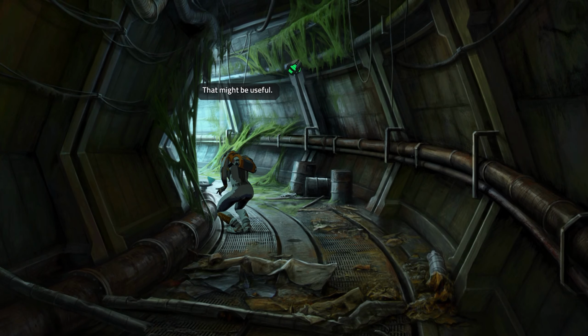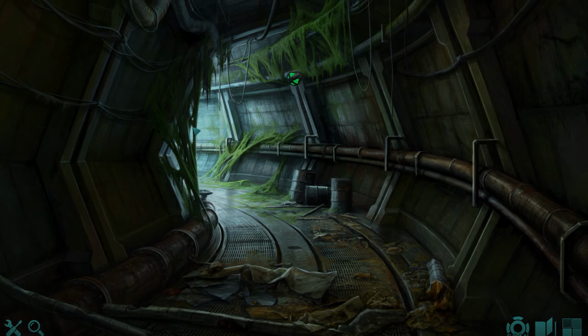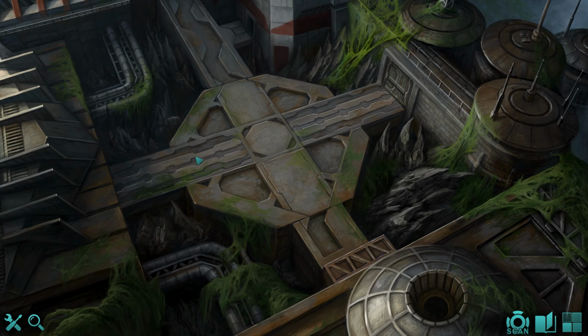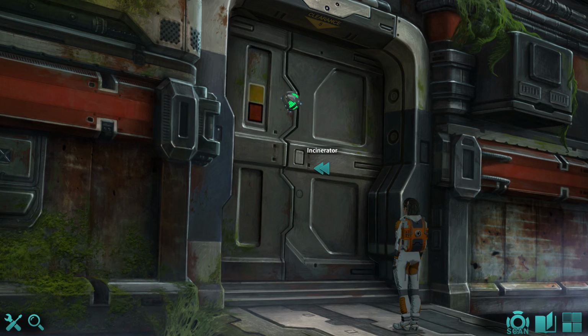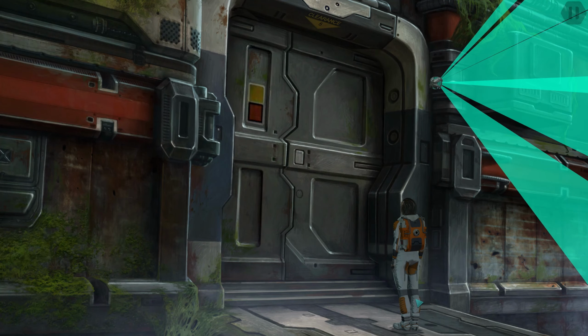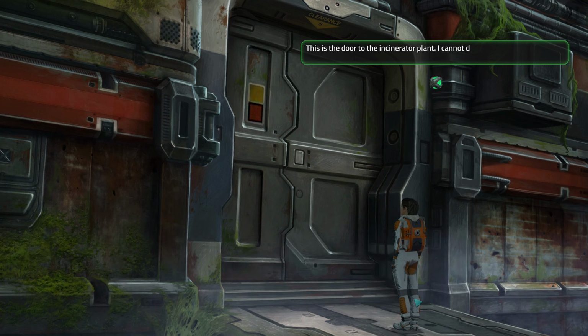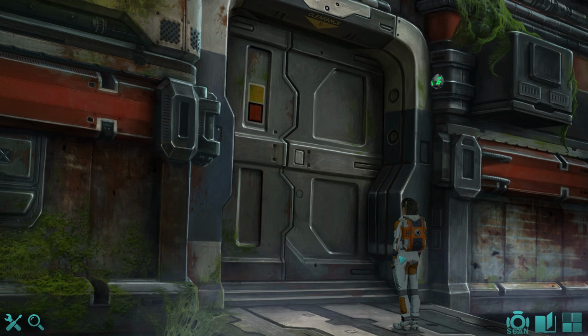That might be useful. This is the door to the incinerator plant. I cannot detect any cracks or weaknesses. The door looks thicker than it is and only weighs about 400 kilograms. You should be able to operate it from the control room, if there was energy.